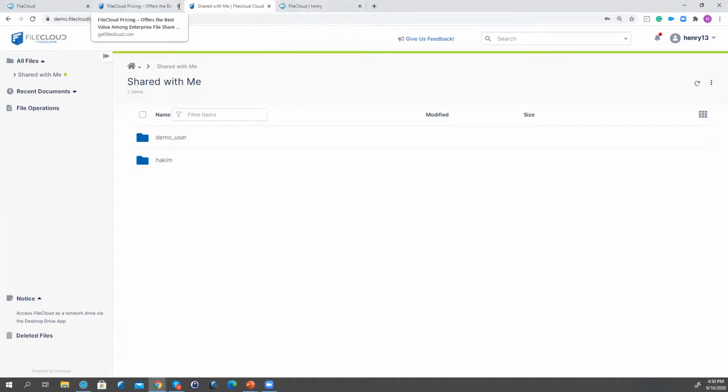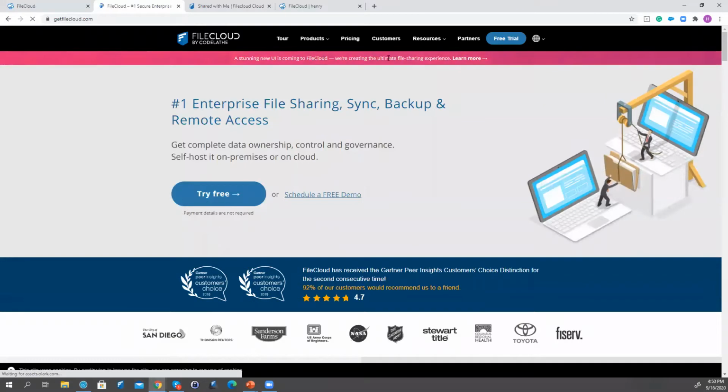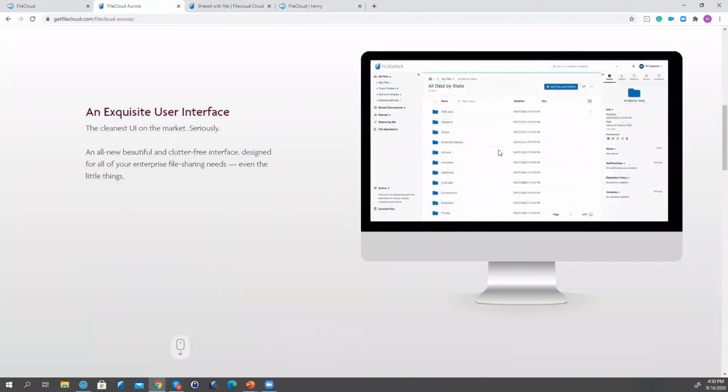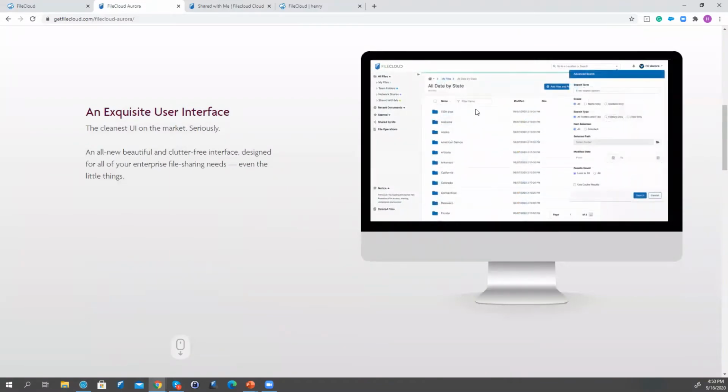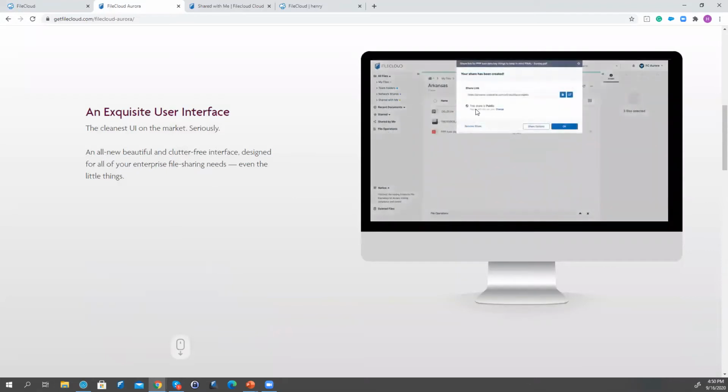And if you want to test out this new UI, you can go to our homepage, look at the new UI, and even be a tester if you would like to, while we're waiting for it to be released. Here you can see a little sneak peek of what it looks like so far before the official release.